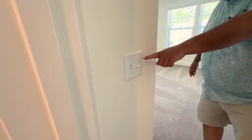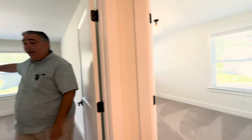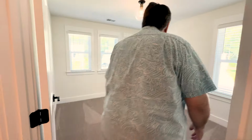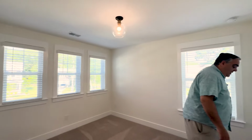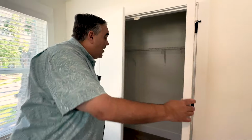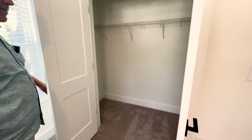And it is wired for a ceiling fan. So you could replace that light with a ceiling fan. A little bit smaller. This could be another second office, maybe. All right, so which one do we open first? Left. Whoa, they switched it up on me. How dare they? Okay, so still another walk-in closet in here for the smaller room. Nice.